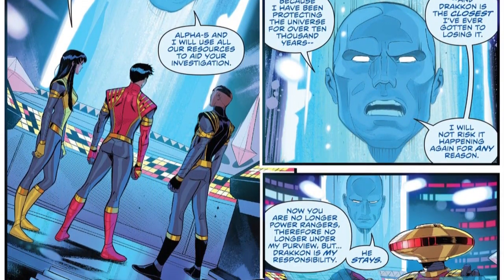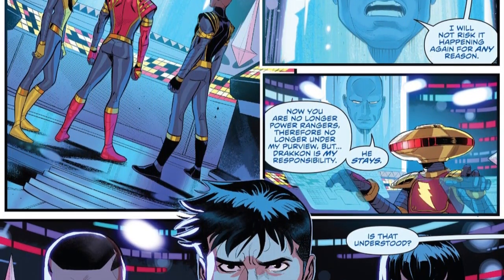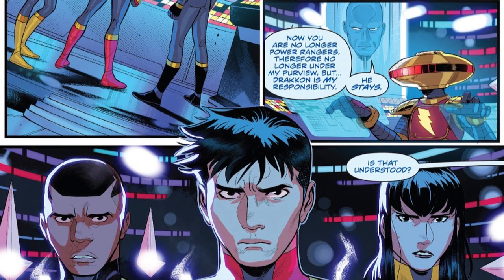Zordon says that they are no longer Mighty Morphin Rangers. Actually, he says they are no longer Power Rangers, which once again isn't true. They are Power Rangers, they're just not Mighty Morphin ones. So he can't control them, but he does control Drakkon, and he's staying.